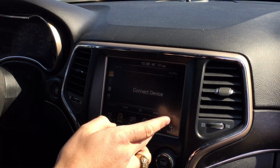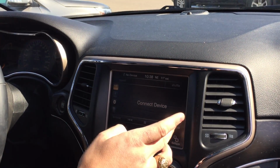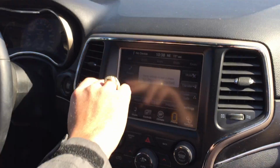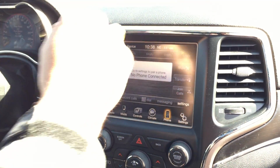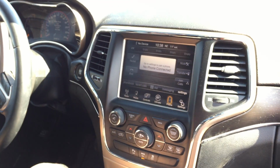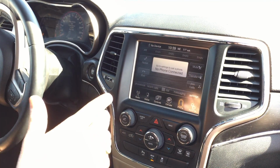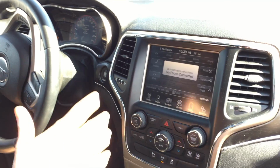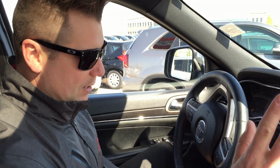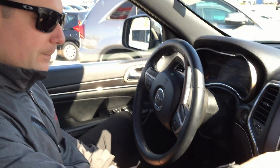I do love the phone setup on these. If you go into your phone setting, you can see 5 hotkeys here at the top. We can program in work and home and whoever you call all the time. When you're driving, you just quickly tap that button and it calls them right away. You also have a really nice text messaging system on this. If you get a text to the vehicle, if you're stationary, you can read it. If you happen to go down the road, it'll read it out to you.